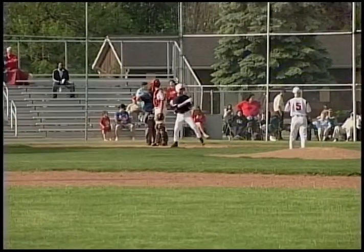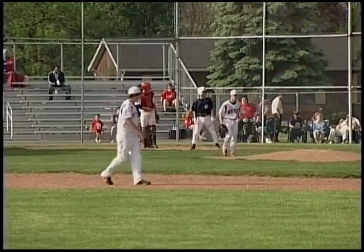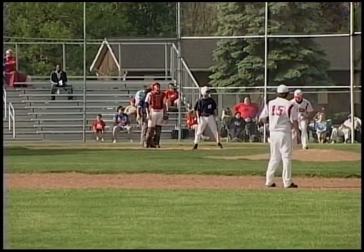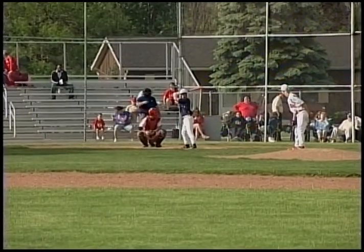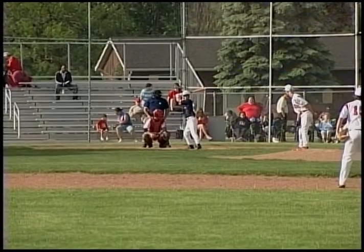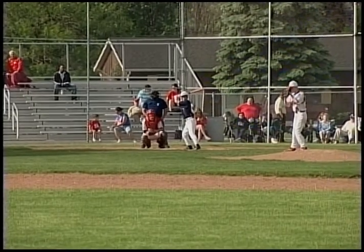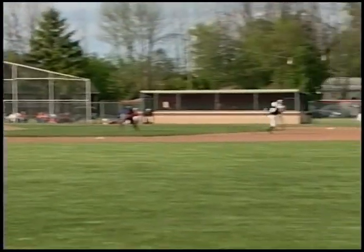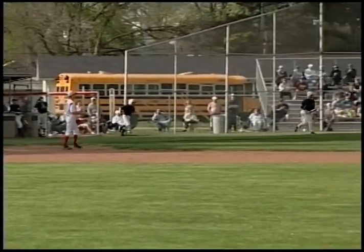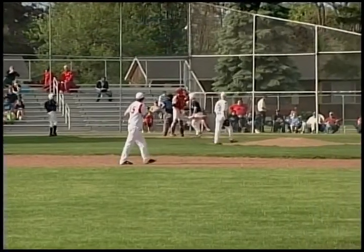Shows bunt, pulls it back, swings it away. Foul tip there. This will be taken for a strike. A pitch from Marshall. Hit hard. Fielded cleanly at short. Going to be a tough throw for Seppo. Throws off balance. Not able to make the play at first, but Shane Armstrong will only advance to third.